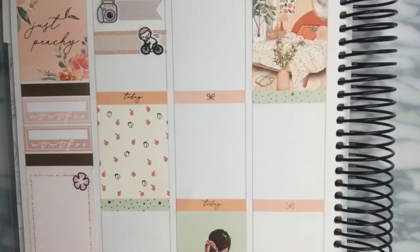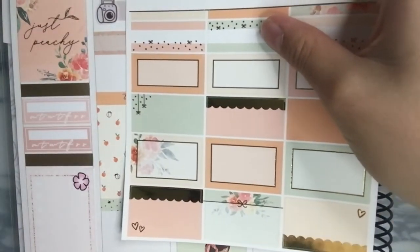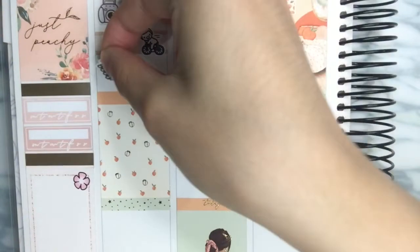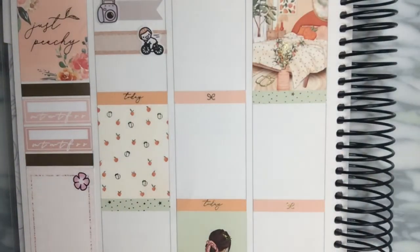So, do want to mark that down. I really wanted to use one of these labels, but it doesn't exactly fit. Maybe I can switch up the order in which I put down the stickers. Because that would work. Yeah, that would work. Okay, perfect. I will do that.